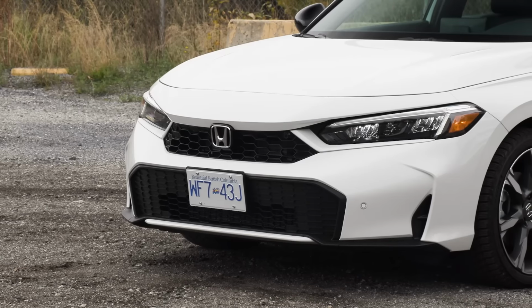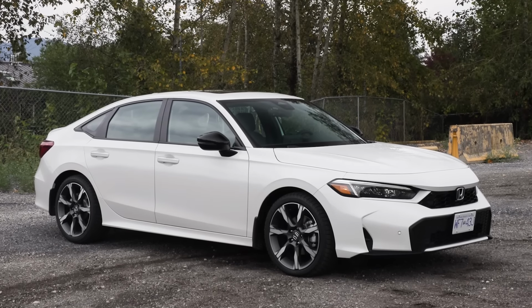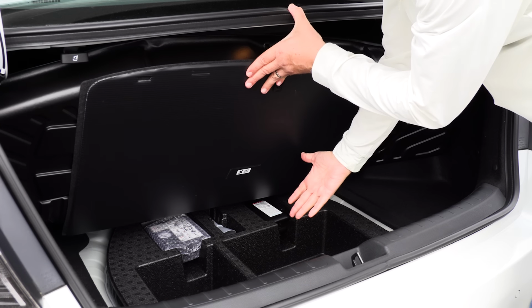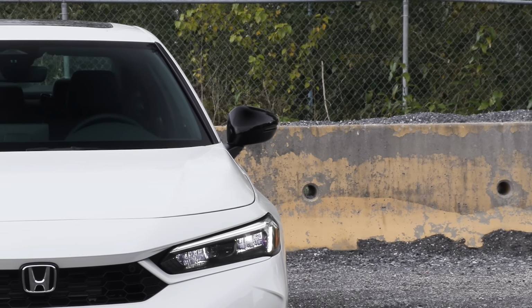The Civic Hybrid comes standard with LED headlamps, LED tail lamps, black mirror caps, 18-inch black or gray wheels, and a tire repair kit. The top touring model gets mirror integrated LED turn signal indicators. I talked about it a second ago.